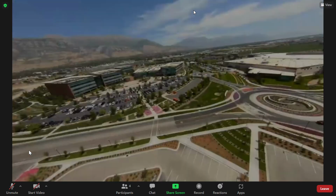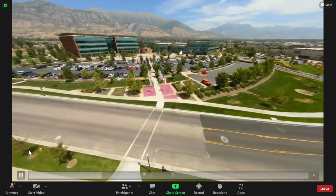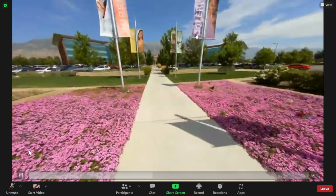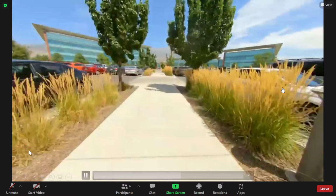So this is our campus in Utah, in the USA. And we're actually very proud of it. I think it's amazing to visit this. I think it's just absolutely amazing.